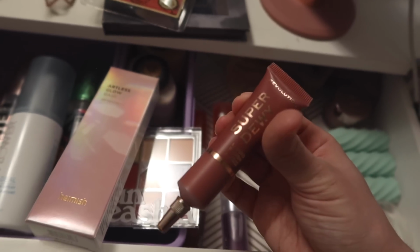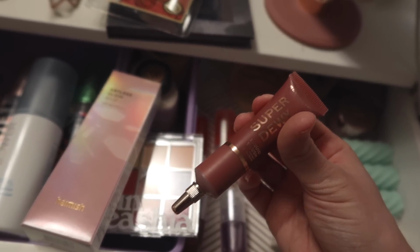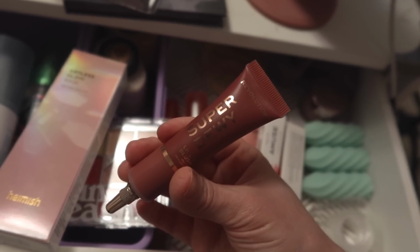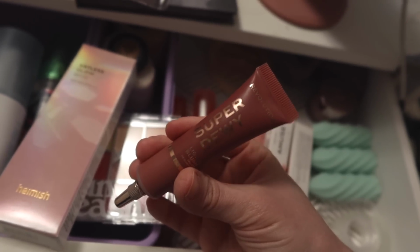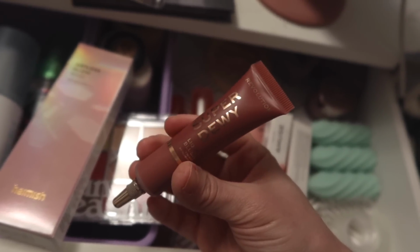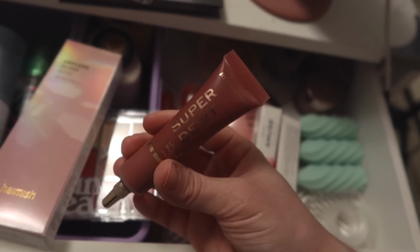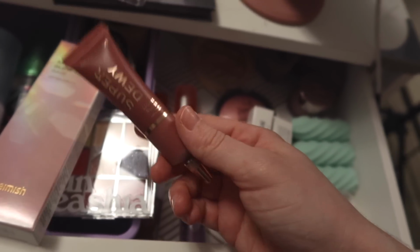I felt like it was kind of patchy, and I just didn't love the way it went on. And it's kind of dry too. They call it super dewy, which I did hear Kelly Gooch say that she felt like this was more matte as well, like it wasn't really dewy at all. And I agree, this is super matte. So I guess maybe I would prefer something a little bit more hydrating feeling. I'm just not into this.